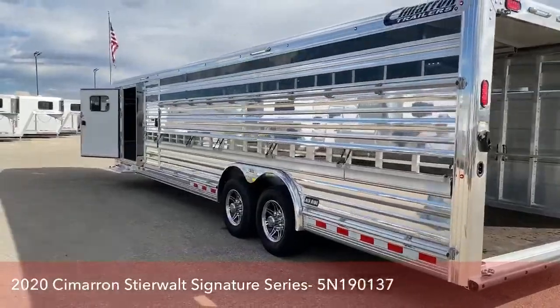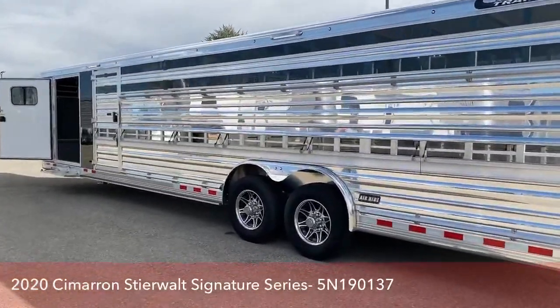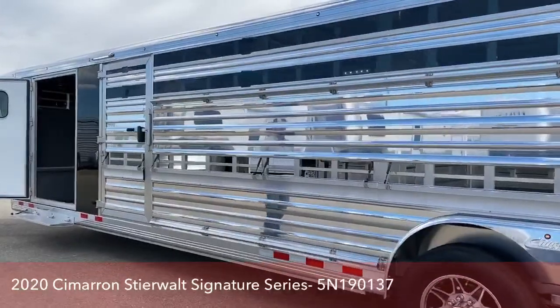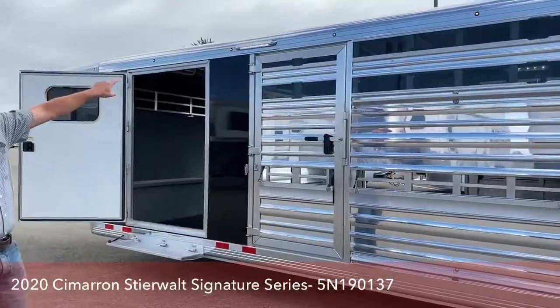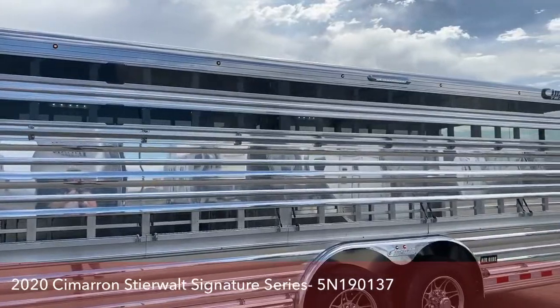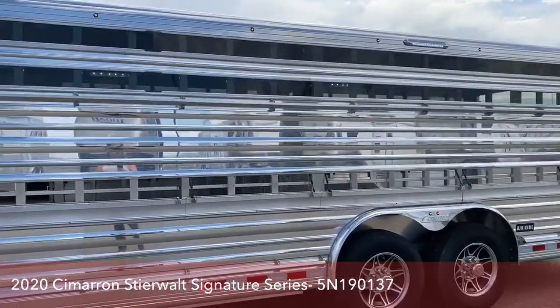Over here on driver's side, I got all those air gaps opened up so you can see that. So that is a big, big air gap there. Again, we can create a lot of airflow through there, keeping the cattle nice and cool. I didn't touch on it, but you see a bunch of marker lights on top. We added a few more and we went with a button light option on this one. It's just a nice sleek look to it. And at nighttime, it looks really, really good.